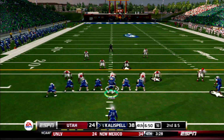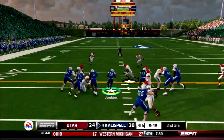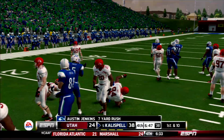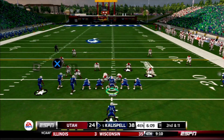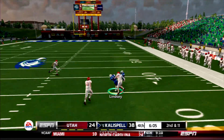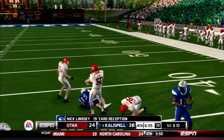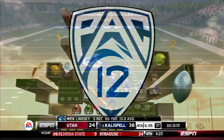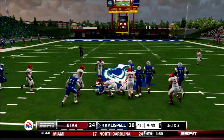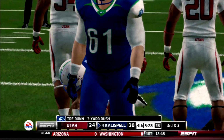Now Kalispell can work on running out this clock, and this is Austin Jenkins up the left side. Gain of 7, chains move. It's been a busy day for Jenkins, now 23 carries. Irvin heads back to the air and squeezes this one into the tight window, and Lindsey hauls it in. Warhawks on the move, and now a fullback dive of their own, and Trey Dunn is able to pick up 3.